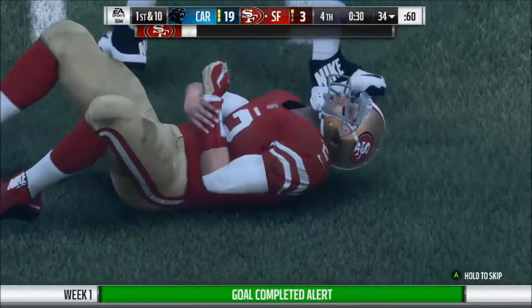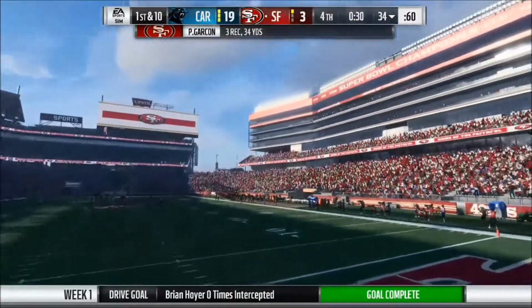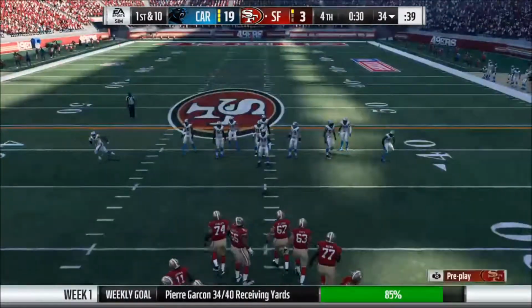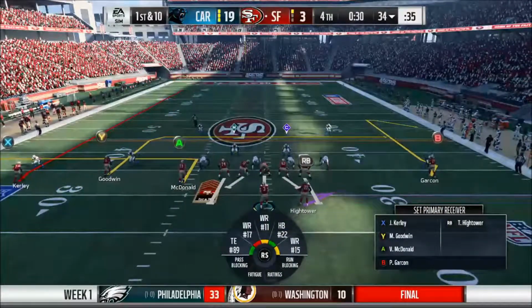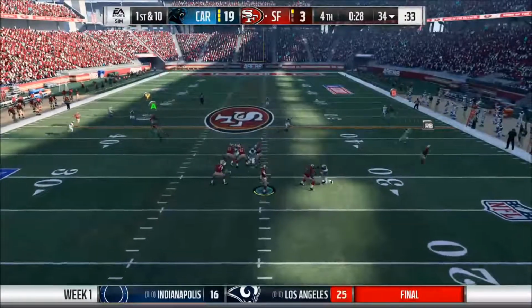It is Brian Hoyer. He is clutching his wrist, and this is not a good sign, folks. Brian Hoyer down on the field, our starting quarterback out. Our offense is already struggling, and now a rookie quarterback, 3rd round pick CJ Beathard, comes into the game. Hopefully the injury for Brian Hoyer isn't serious.